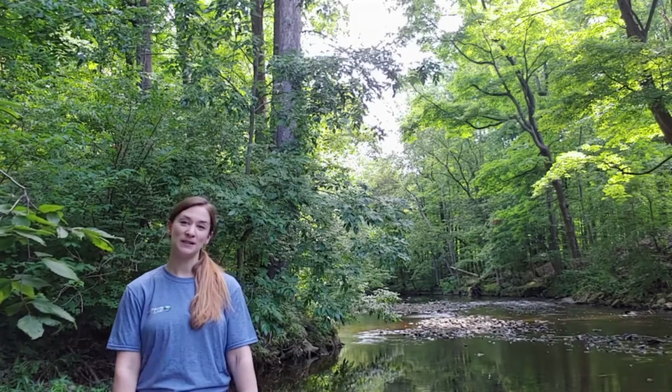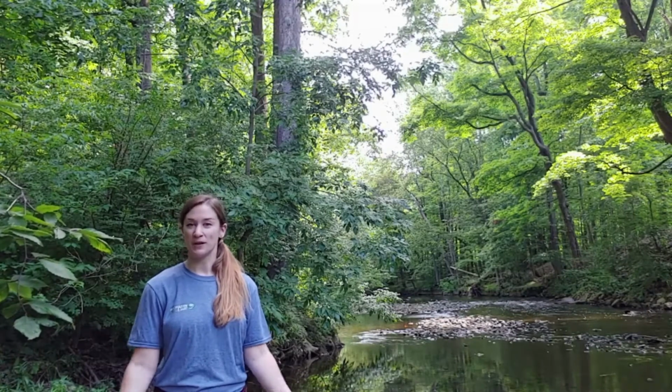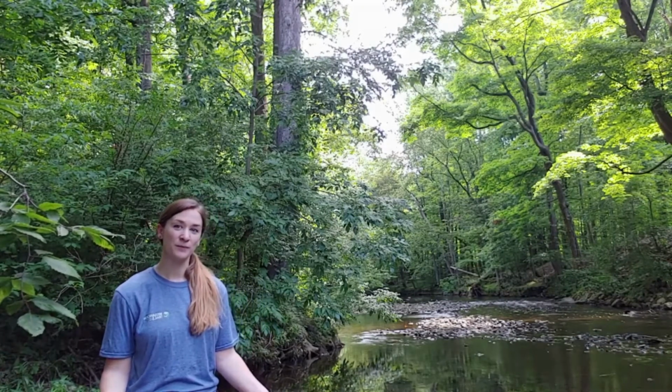It looks different at all times of year. It can be really bright green. It can be a dense mat of green. It can look more brown at certain times of year. There are many different kinds of algae. And algae in and of itself is not bad for the stream ecosystem. It's part of the food chain, and it doesn't really mean that the water quality is poor.